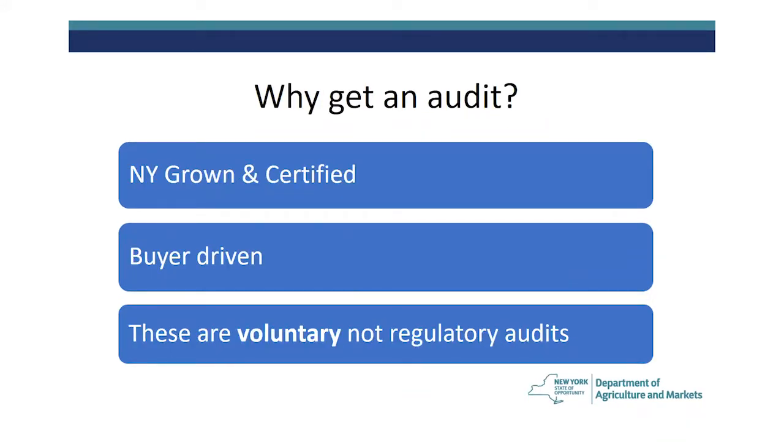So why should we get an audit? Well, this is one of the key components to the New York Grown and Certified program. There are other programs that are driving the audits as well. They could be government procurement or school lunch programs. But the majority of the audits that we're performing are being driven by buyers or chains that are requiring the suppliers to go through a good agricultural practices audit. It's important to note that the audits that we perform are not regulatory or required. They are all voluntary, and that's been pointed out in a couple of the presentations here today. So just to rehash on that.